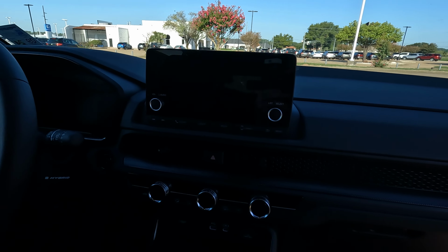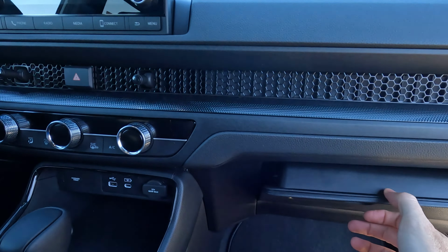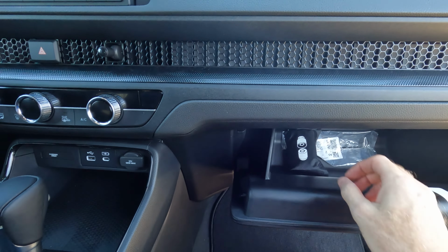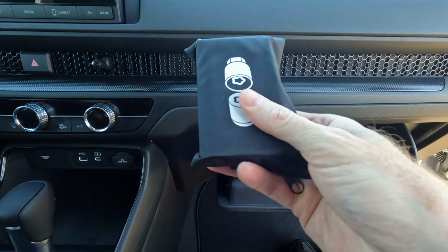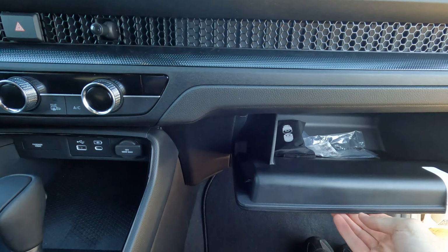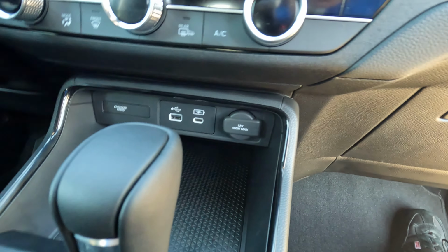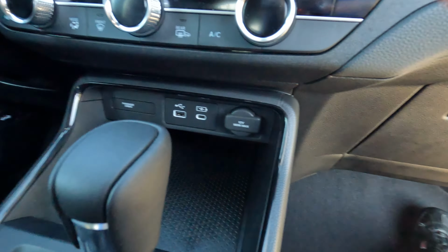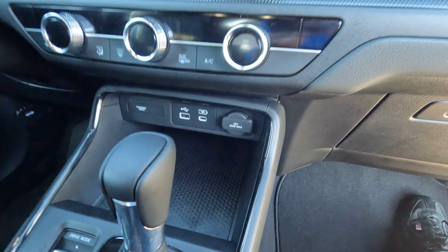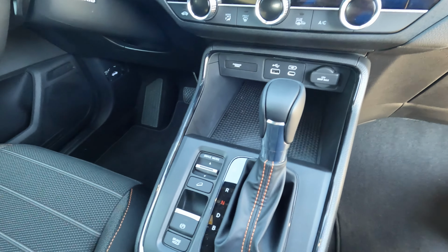There's your 7-inch touchscreen, a very simple screen to use. You have the 7-inch or the optional 9-inch. Here is where you're going to find the wheel lock key if you need that. And plenty of room within the glove box. You will also find more USB connectivity here, 2 options to be exact, and a 12-volt power outlet, a little bit of space up here, and a conventional style shifter, something that will make a lot of people happy.